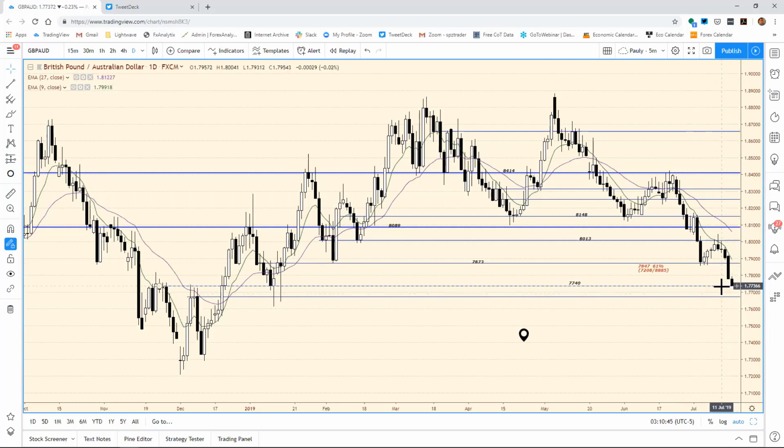So at the very least, tighten up your stops. You may want to have some limits down there on this employment data. If it comes in weaker, take advantage, and then the market may look to pare back. But let's go on and move on to the news.